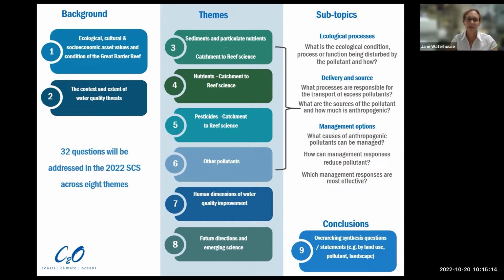Across those, obviously, there's going to be some topics of interest, and that's what these sort of overarching synthesis questions might be. So we would summarise information, for example, by different land uses, so cane or grazing, or horticulture, by certain pollutants, so the nutrient, the sediment story, or by landscape. So we're looking at several ecosystems, so you might just talk about the reef ecosystems, or we are picking up wetlands as well. So that's the scope in terms of the questions.